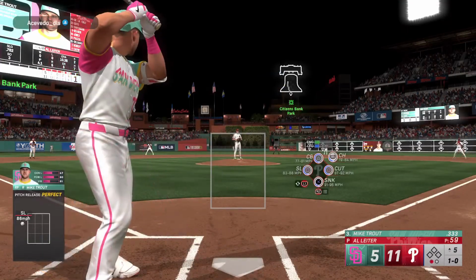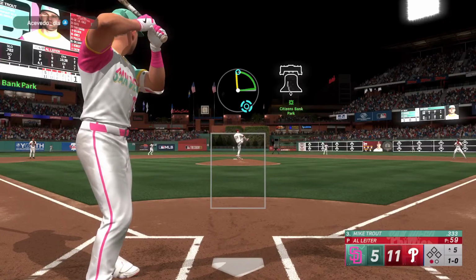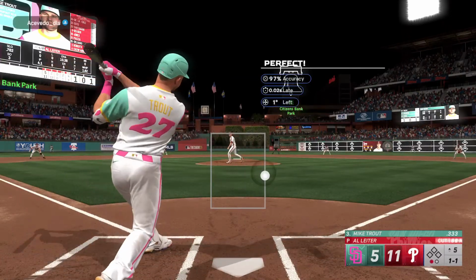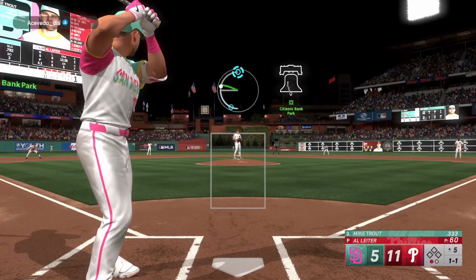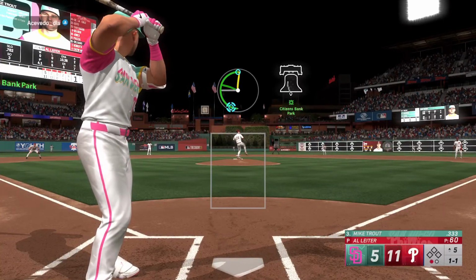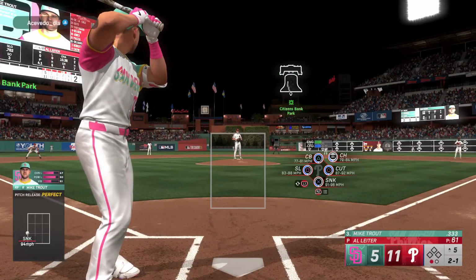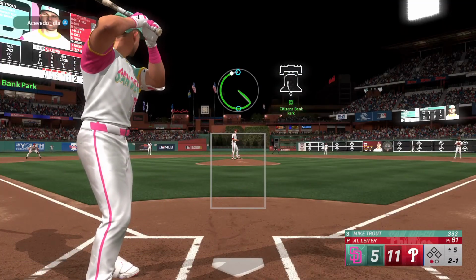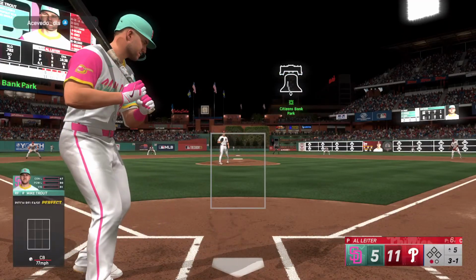Trout in the box here. Lets that one go for a ball. Swing and a miss as he was out front that time. Part of the order coming through now, and with one home run already in this inning, they're definitely looking to do some more damage. Next offering down in the dirt.